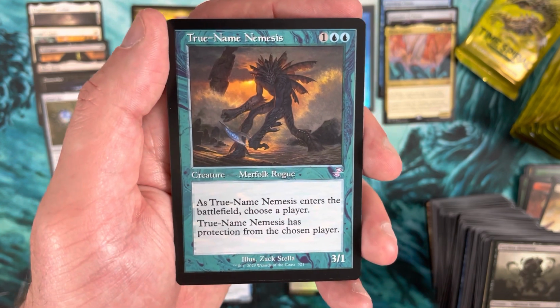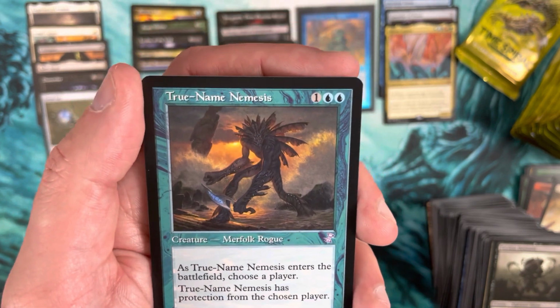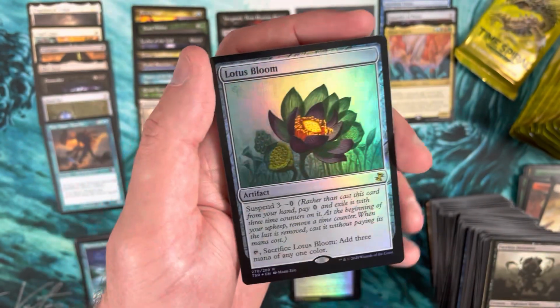And a really, really sick card. Like, yep, protection from player. Enters the battlefield, choose a player, and it has protection from that player. We have a foil rare. Hey, it's Lotus Bloom. Neat.